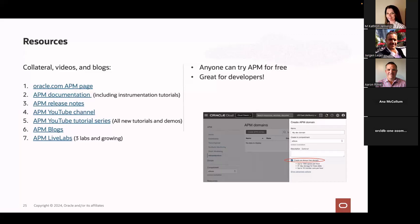Besides the live labs, actually you can deploy APM as a free domain. It has limitations. It cannot process a lot of data, but if you have a development environment that you want to try out, see what comes in and use the product, you can just do this. You can have an APM domain for free. It's always free. It just processes like 1,000 spans per hour. But it's great if you have a development environment and you just want to try out what you would be seeing, what diagnostics you would be getting. It's completely free forever.